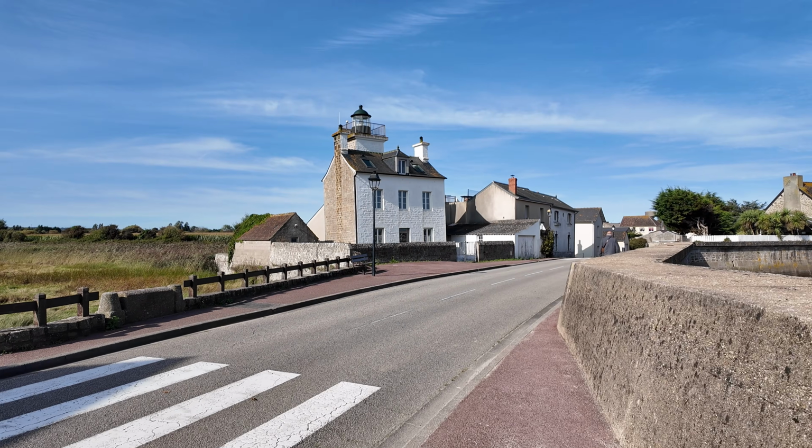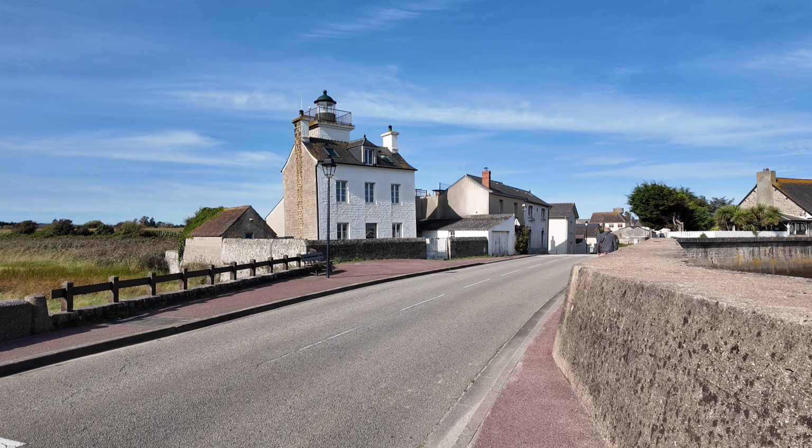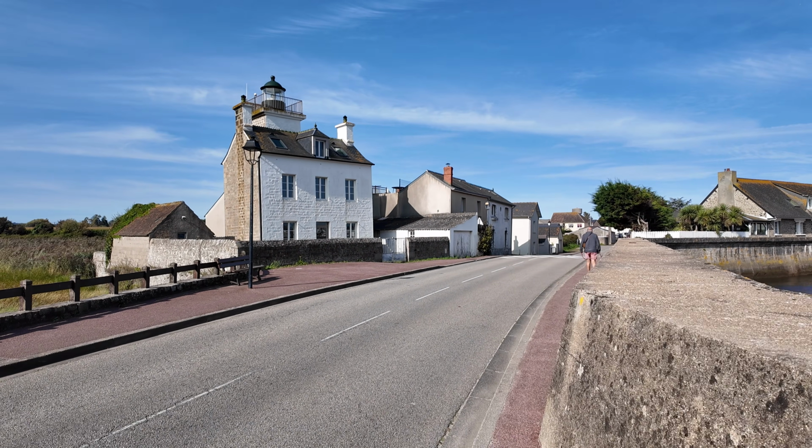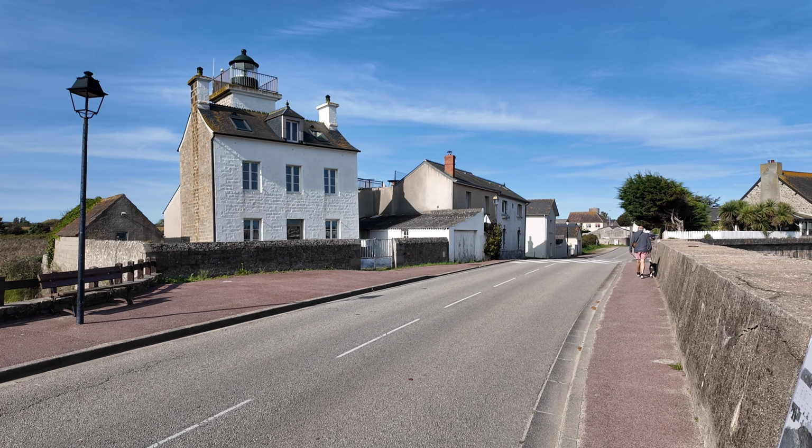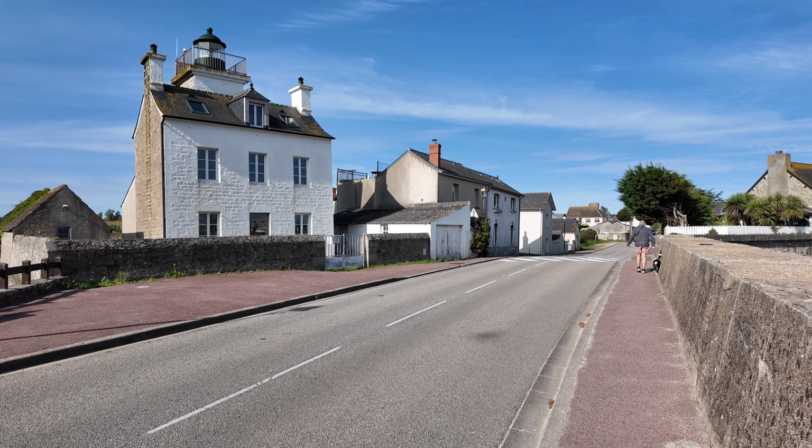Do you get this when you walk one way, you miss things? So I came across this bridge earlier. I never even noticed there was like a light on the top of that building as a beacon.